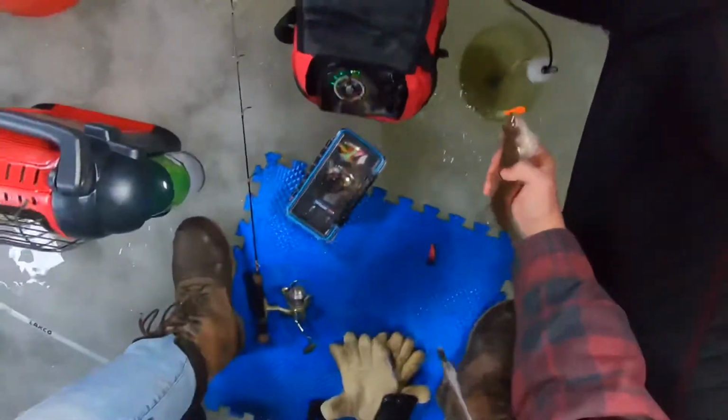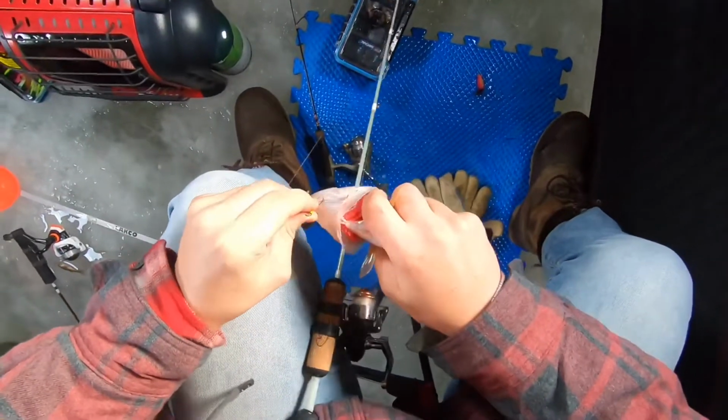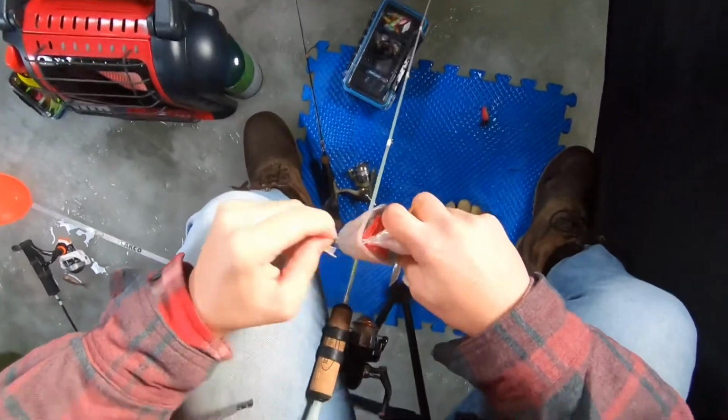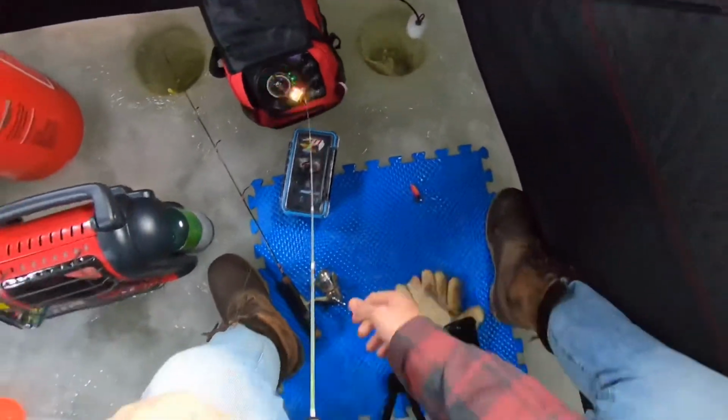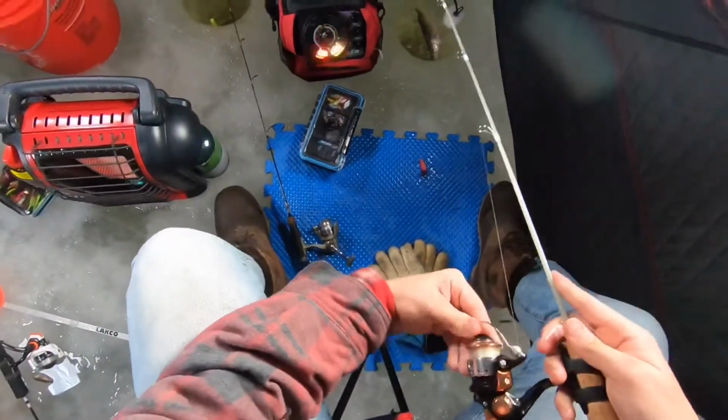Just a little sauger. Hooked him in the bottom of the lip. See if he'll go back down. Oh, that one might not. Let him sit there while I get back down and try to catch this other one.